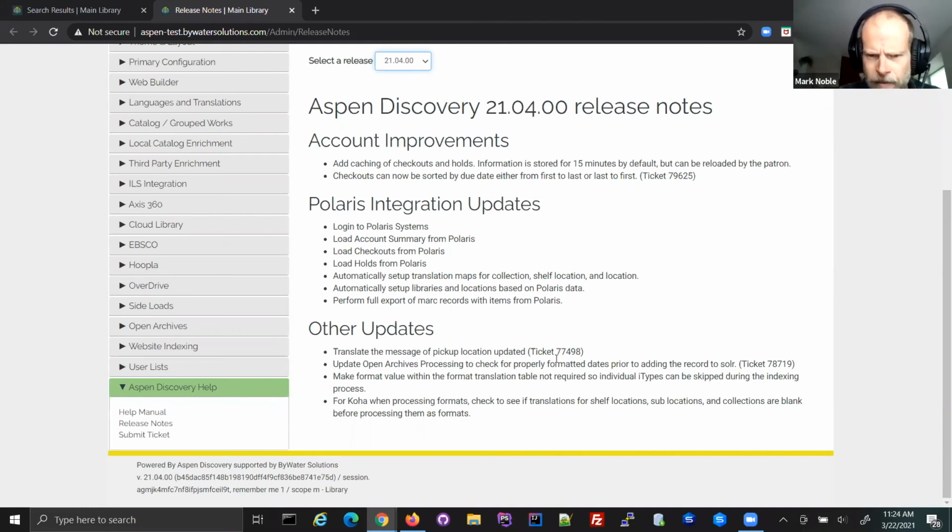Open archives processing: we found a case where dates weren't being formatted properly prior to being added to the record in Solr. We updated that so that all of those dates are formatted correctly. That will allow more records to be included. A lot of the archives have dates that are not good Solr dates, things like a date range, or we had already been handling a circa 1892 kind of deal, but just some of those more complicated things. So right now, if it can't figure out what the date is, it logs a note and then ignores it.